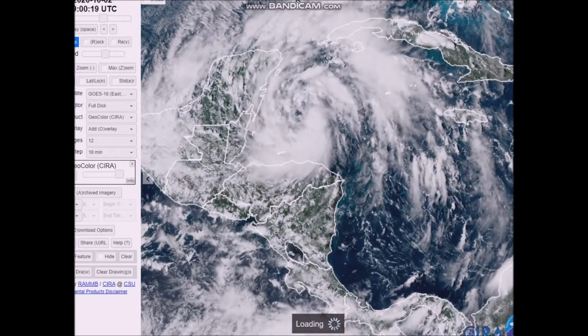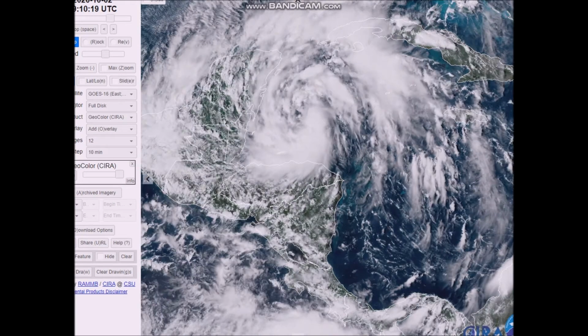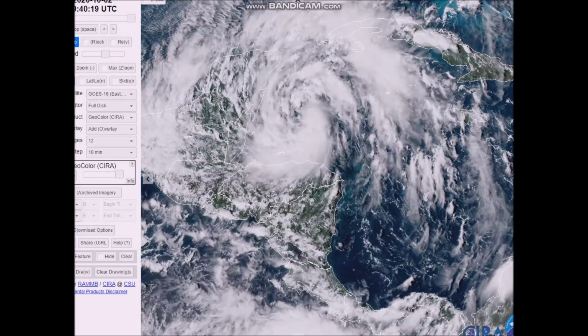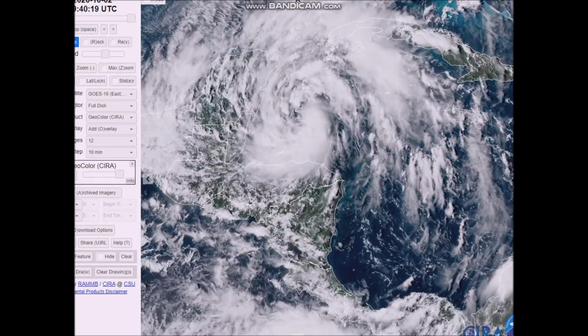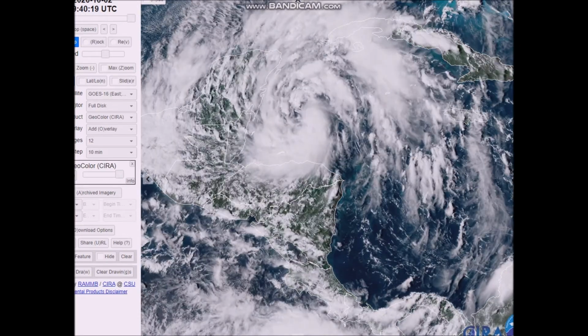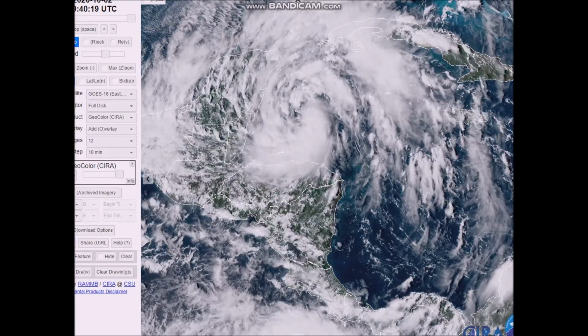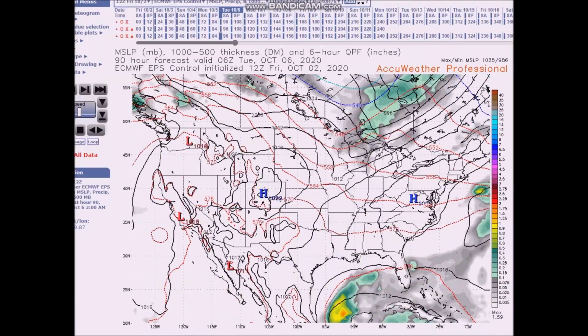We'll zoom in a little bit closer. And you can see it has a fairly good circulation, good outflow to the north. This system is forecast to deepen as it moves north of the Yucatan Peninsula next week. Now, to the north of this, we'll start looking at the models here.